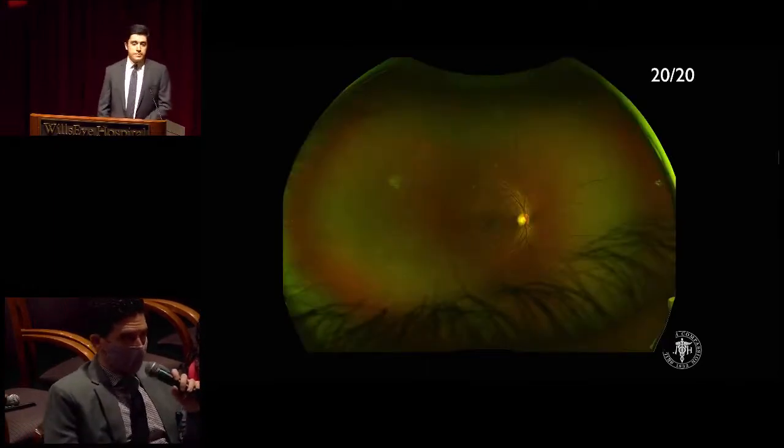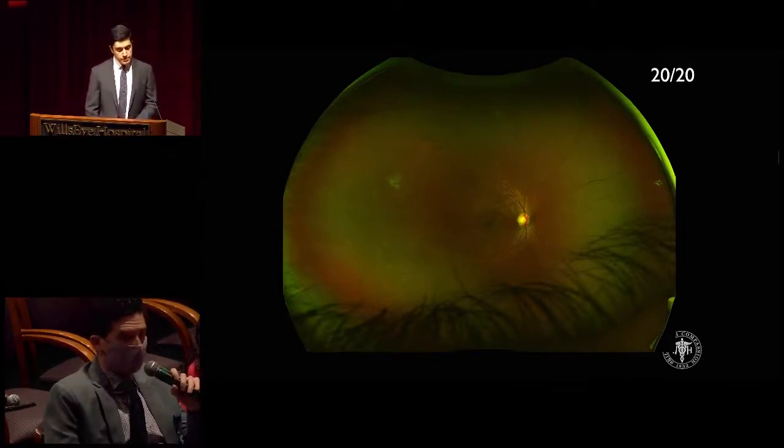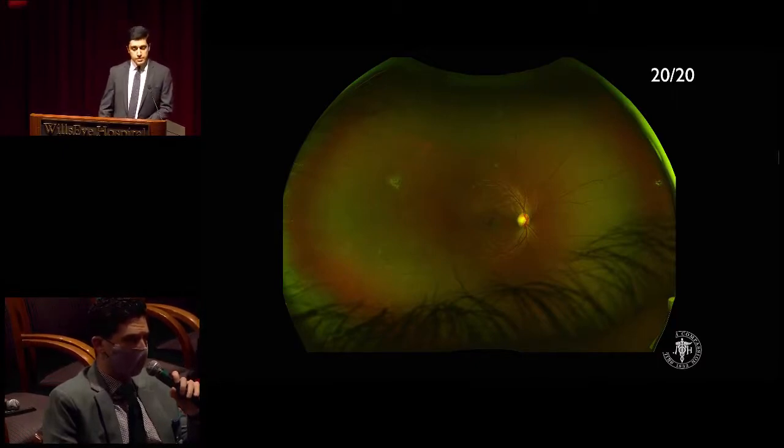So here we have a wide field pseudocolor image of the right eye. Vision is 20/20. The media appears clear. The disc is sharp, maybe about a 0.5 cup to disc ratio here. The vessels, at least in the near periphery and nasally, appear of normal course and caliber, though it's a little difficult to distinguish them out in the temporal periphery. Makes me wonder if they may be a little attenuated here. The macula itself is without lesions, no hemorrhages.